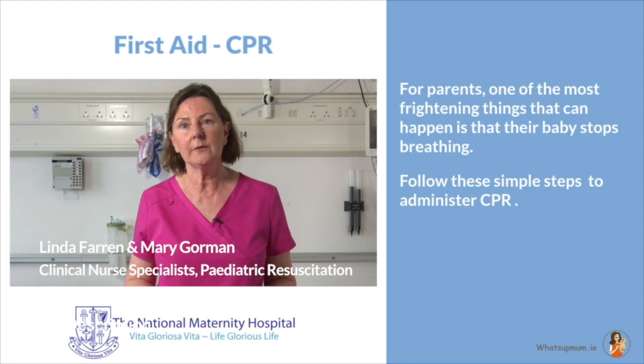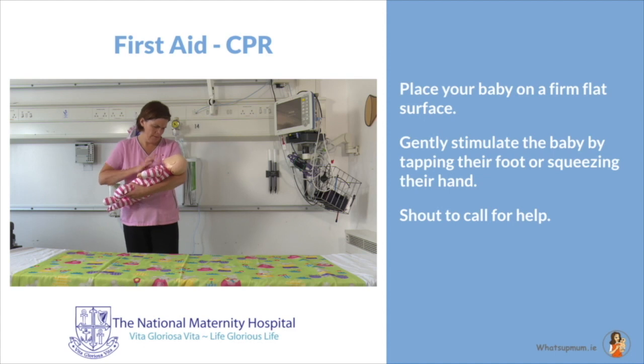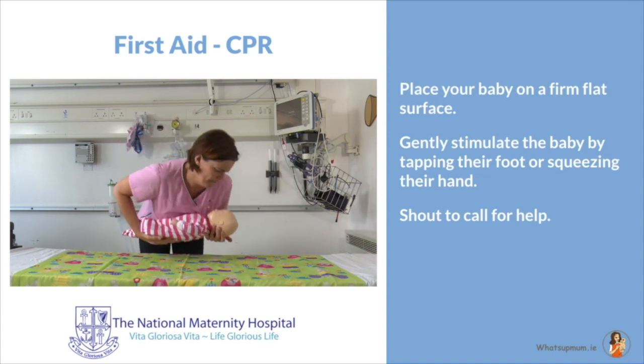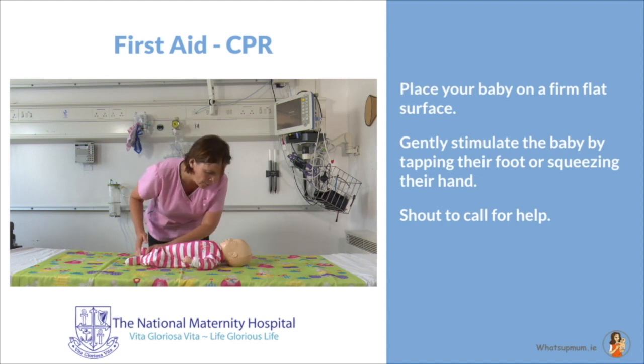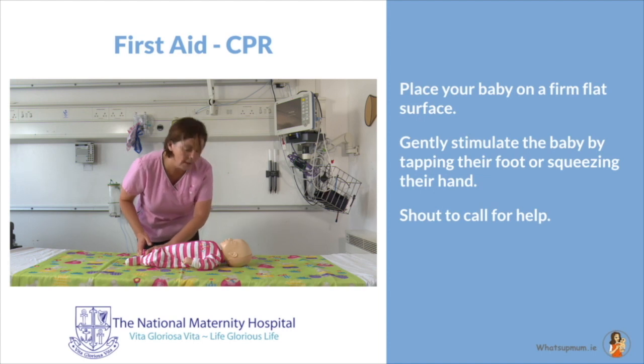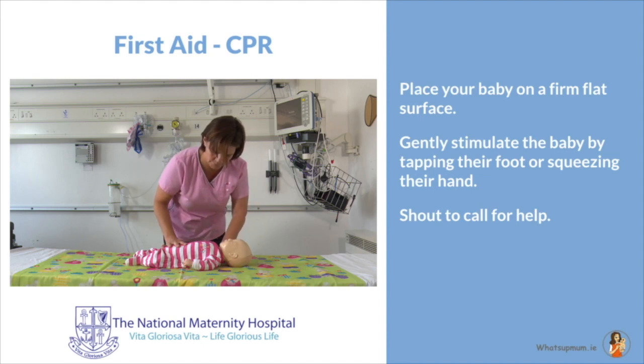For parents, one of the most frightening things that can happen is that their baby stops breathing. Follow these simple steps to administer CPR. Begin by placing the baby on a firm, flat surface. Gently stimulate the baby by tapping the foot or squeezing the hand. Shout for help if there's no response, but remain with the baby.